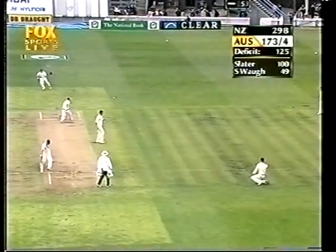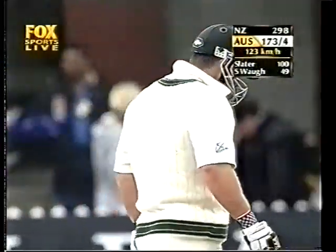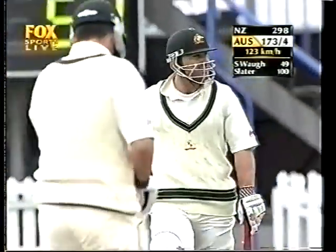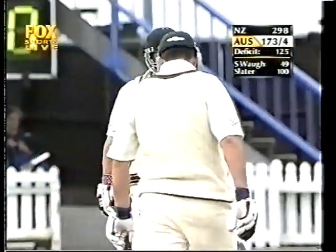Tucks that one straight to mid-on. So Slater, 100, and that's the end of the over from Shane O'Connor. 173 for 4.